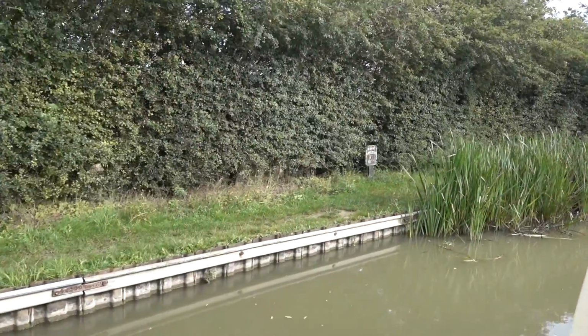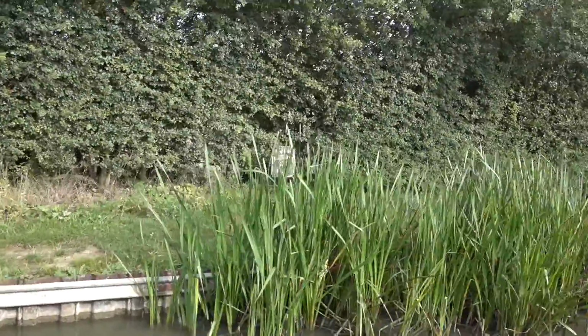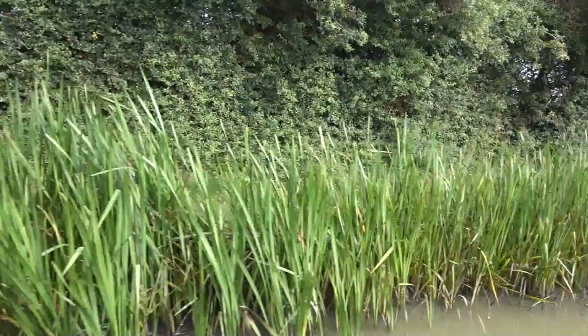Well, we are heading towards Leicester, as you can see. It's 29 miles according to that mile marker there. Slow progress on the Leicester branch of the Grand Union. Slow progress.